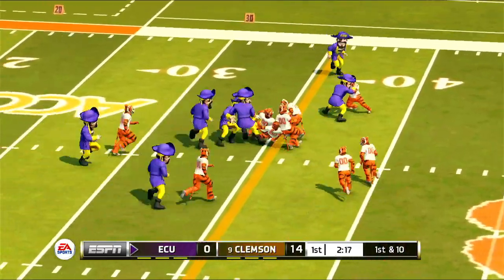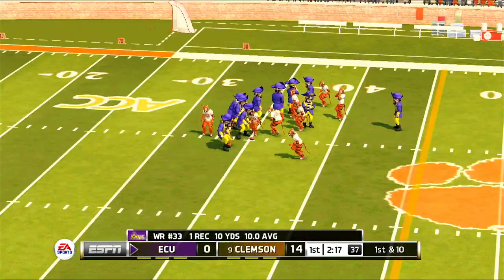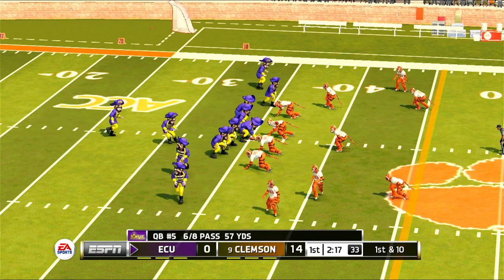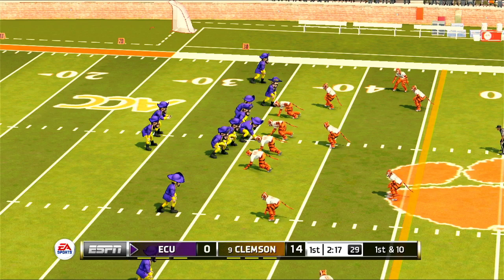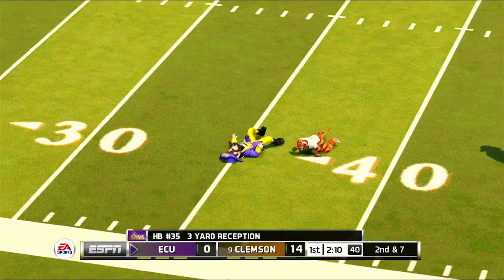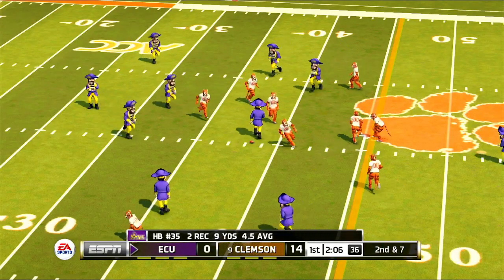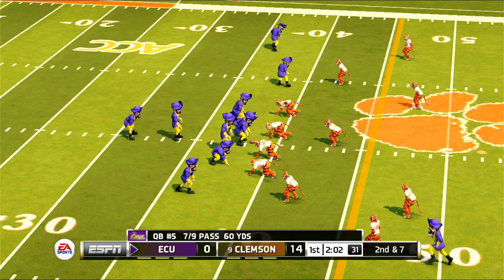Fires out to his wideout. Tackle made at about the 35. Here's a throw, and I don't think he got anything on that. That play was going nowhere. Yeah, gave a lot of credit to the defense here, recognizing pass and swarming to the receiver.